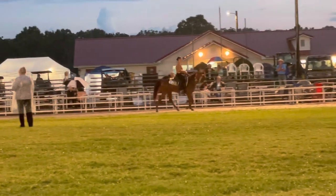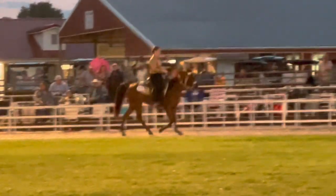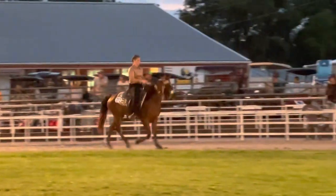The overall picture of Ozark in this walk is almost perfection. I'm really excited to see what this horse accomplishes in the future.